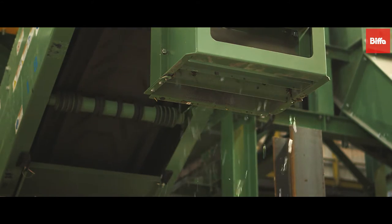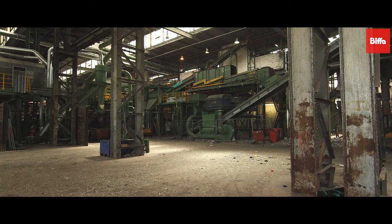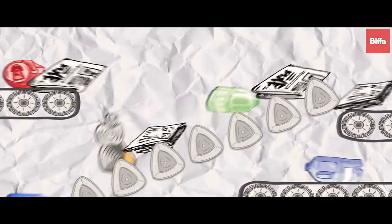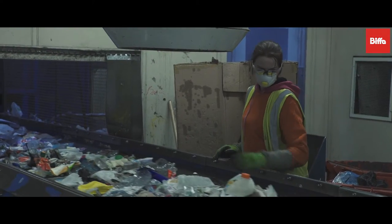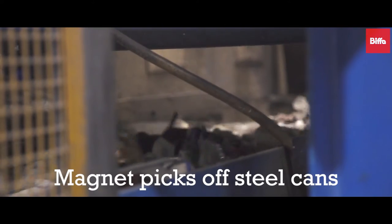Biffa has invested £3 million in new glass cleanup systems at the Edmonton and Aldridge plants to ensure that it recovers glass to a world-class standard. The rest of the mixed recyclables pass over a news screen which separates larger paper such as newspaper. Further contaminants are targeted by QA pickers prior to baling and onward sale to market. A magnet then picks off the steel cans and sends them to a bunker.